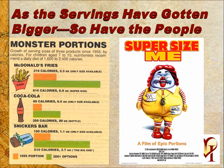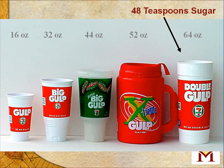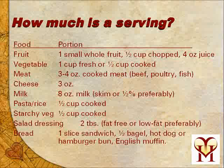We live in a world of supersize me. We're frequently asked, do you want to supersize it? And every time we do that, it adds food and calories to our diet. We used to have big gulps. Then we had super big gulps. Then extreme big gulps. And finally, double big gulps. And the double big gulp, the 64-ouncer, contains 48 teaspoons of sugar.